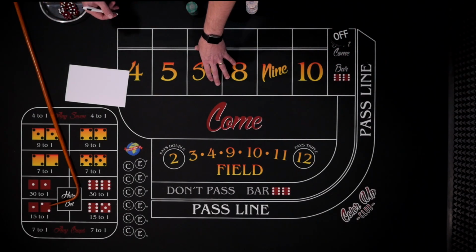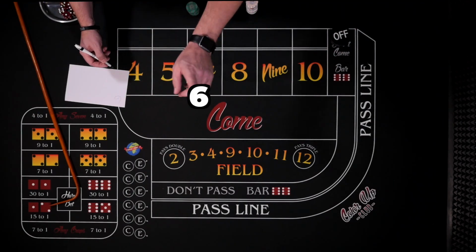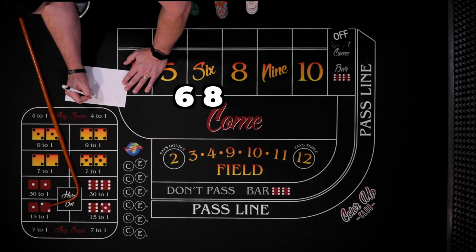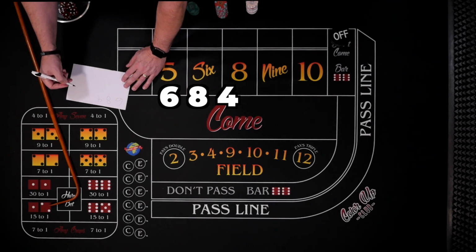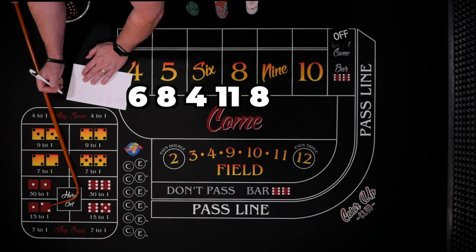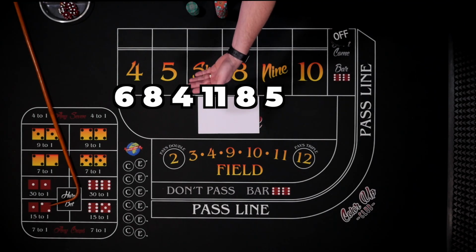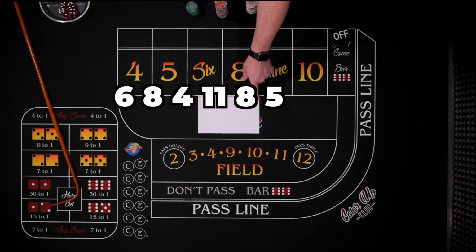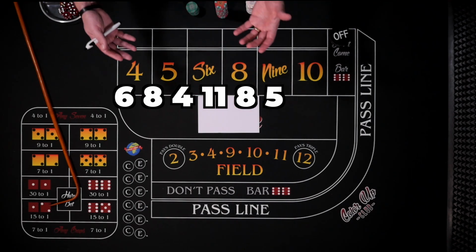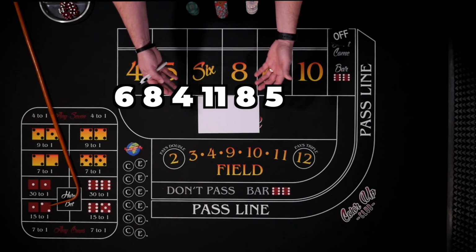But let's say, for instance, that a particular shooter rolls a 6, and I'll write this on the screen so you can see a little better. Then they roll an 8, a 4, let's say an 11, another 8, and then a 5. So we've tracked the shooter for 6 rolls, and what he's going to do is force the shooter to repeat the same sequence by betting the opposite of what has rolled before. Now he says mathematically it's a very, very low probability that the same numbers are going to repeat.